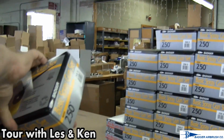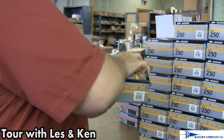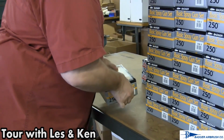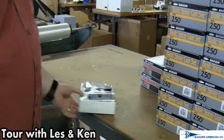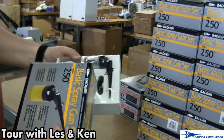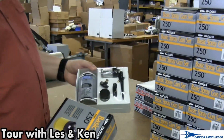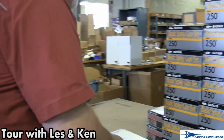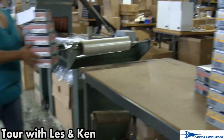This is a set with Propel. We make 30 different airbrushes, and they're available in 10 times as many sets, or at least it seems like that sometimes. A set with Propel is something you'd pick up at a Michael's Arts and Crafts. This is a very basic spray gun, a basic starter set, ready to go out of the box. It wouldn't win you too many Golden Demons, but it has a purpose for people just getting into it, or a guy that wants to paint a wicker chair.